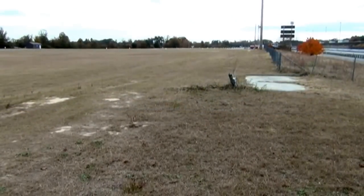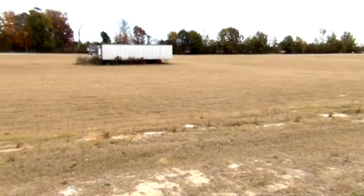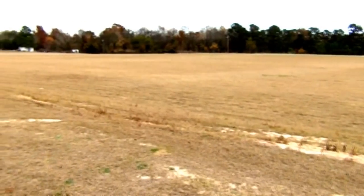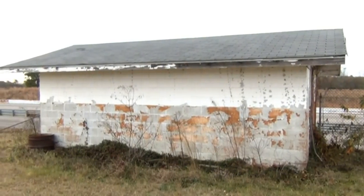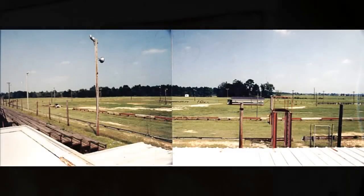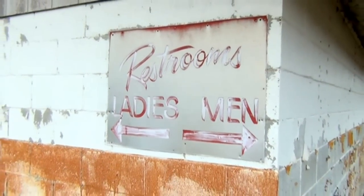Okay, this would have been the view from where the grandstands were, looking at the track. Old concession stand behind that trailer. Down the backstretch, into 3, into 4. And we got another building here. It probably had something to do with the dirt track too. And we found out it's the restrooms. Probably no souvenirs in there that we're going to want. No. That's the first time that door's been open in probably 30 years. It looks crusty.